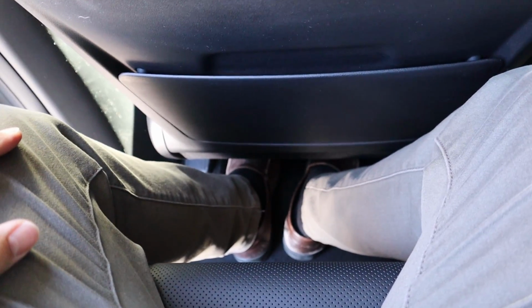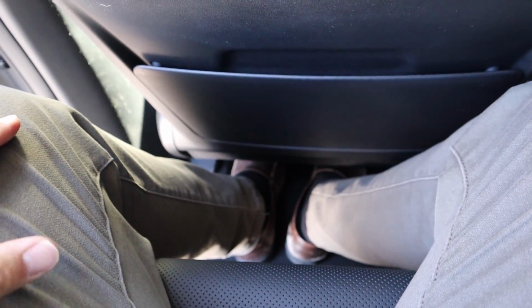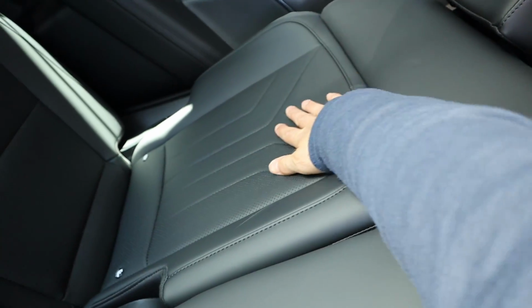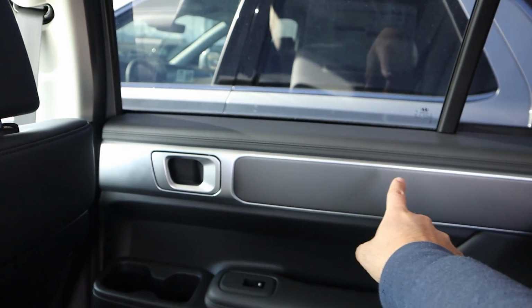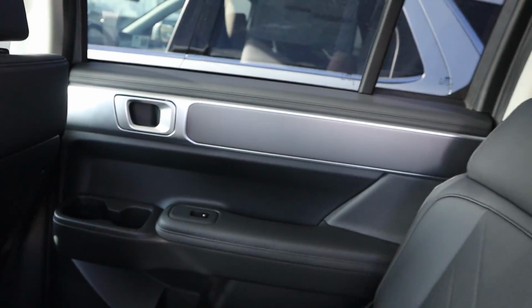Now, in the back of the Santa Fe, like I said, it's not as spacious, second row and third row, compared with the Palisade, but it's not bad. And then you can see nice trim all down the center with the seat. And I love the door panel design in the Santa Fe. Again, very Land Rover-esque with what they're going for. And then headroom, it's great.